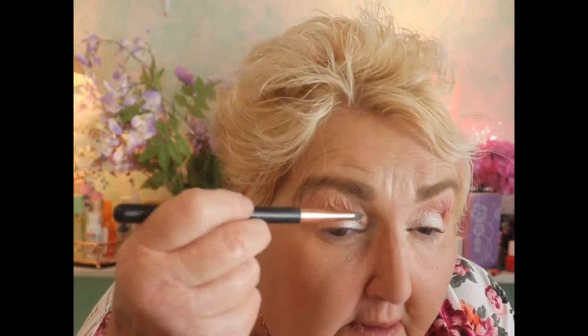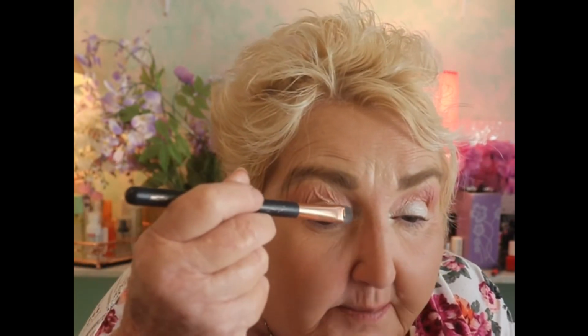So I'm going to take this brush right here. I think this is another Luxie brush. Yes. Okay, so you can see it's flat, but it does have a rounded tip. Okay, so I'm going to take the pink and I'm going to go along the lid.